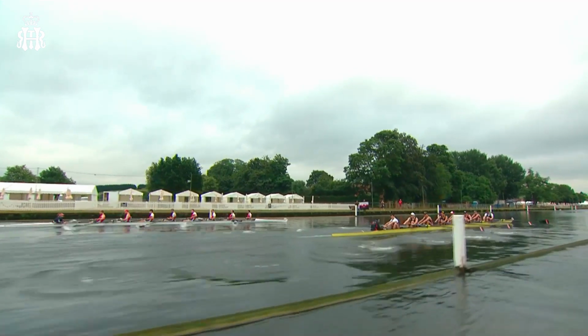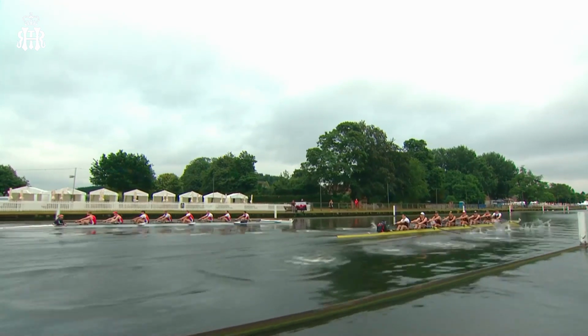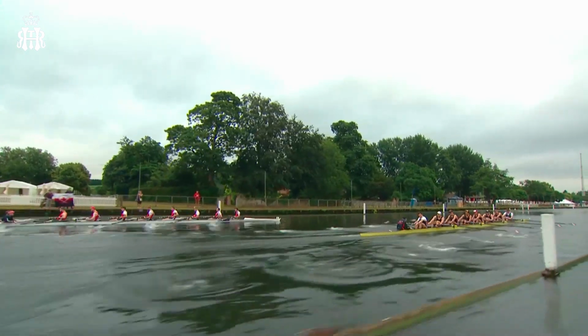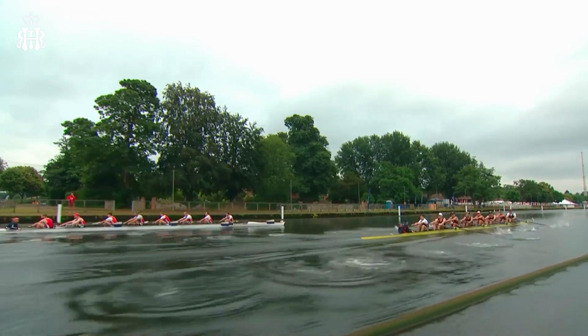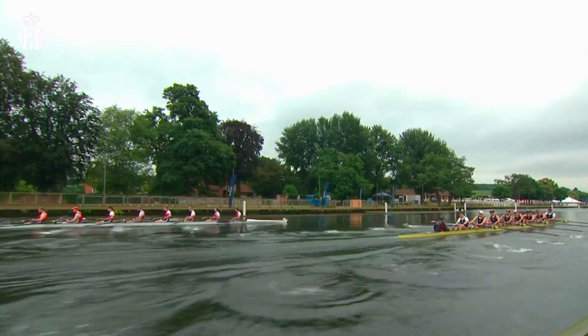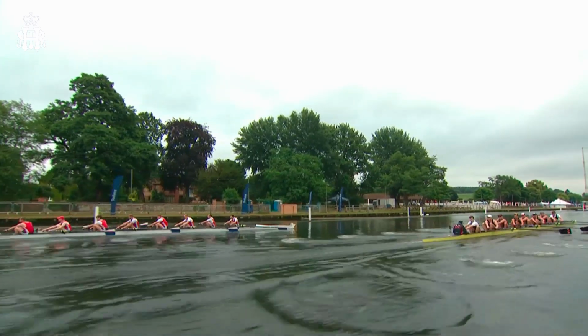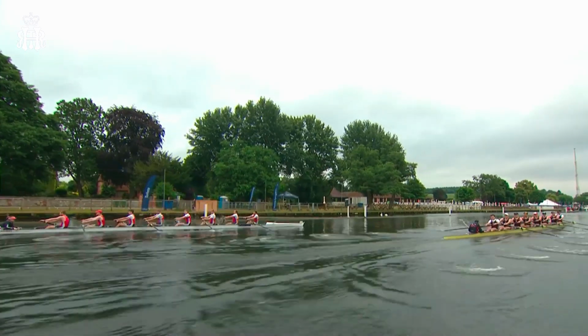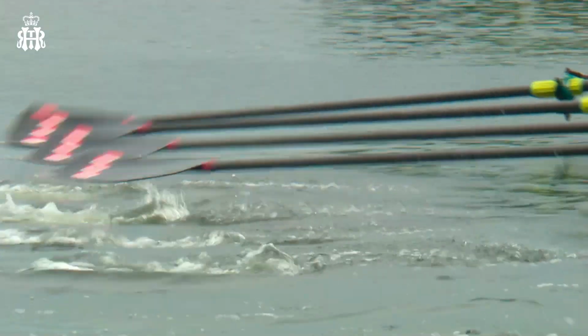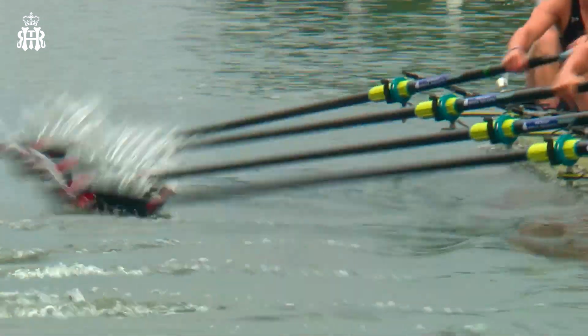See there, Patrick Torrens in the stroke seat. He was a finalist in this competition last year. He'll be desperate to take this title. Had a little look over on his right-hand side and just checking that he's moving away seat by seat. So Thames taking that early lead, as they did yesterday from the first few strokes, and were untroubled thereafter against Bristol. There's the blades.